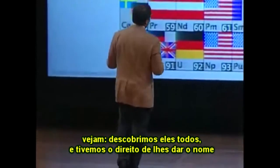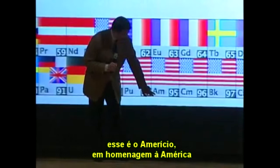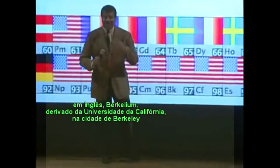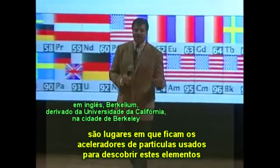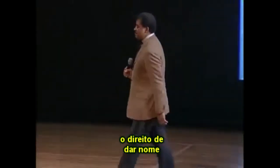But look at this. We discover all these, so we get to name them. This is Americium, named after America. This is Californium. This is Berkeleyum. Right? These are places where you have particle accelerators discovering elements. It's naming rights.